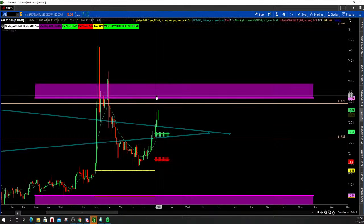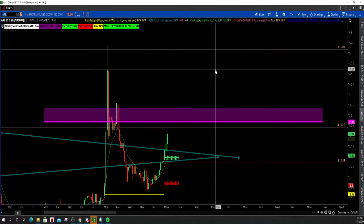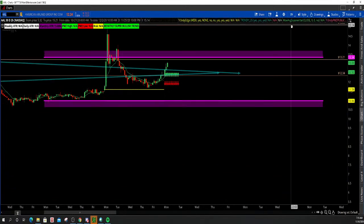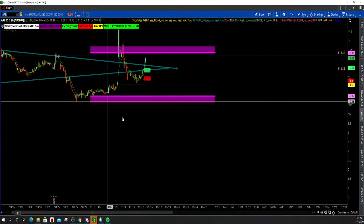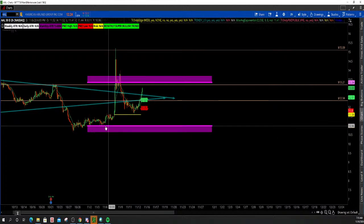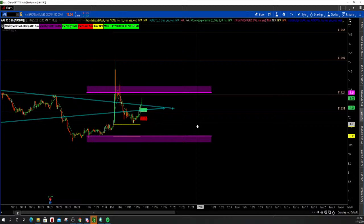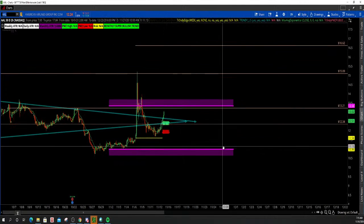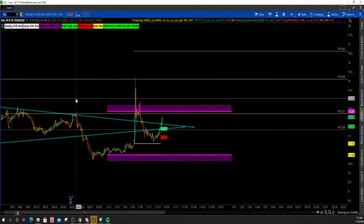Okay, but above 13.34, I'm looking for 14.60, and then back into 15.09. Above that, 16.62. I really like this long term. Notice that price loves the bottom trendy edge. As long as this level holds down here at 10, we may never, I wouldn't say never, I don't like using that word, but I just said it, right? As long as we're holding this level, this thing looks to be making its way back up. Okay, that's American Airlines. Let's go ahead and go over here to Goldman Sachs.